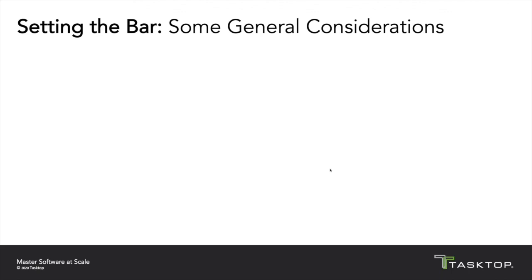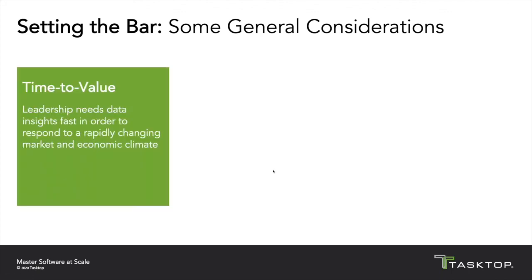The first one is time to value. So leadership needs data and insights from the end-to-end value stream in order to respond to a rapidly changing market, and especially now with COVID, a rapidly changing economic climate. So you can't really afford to spend a lot of time waiting for that data to accumulate, adopting new tools and onboarding everybody to new technology necessarily. You want to get to time to value fast.